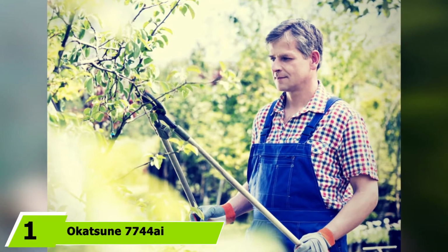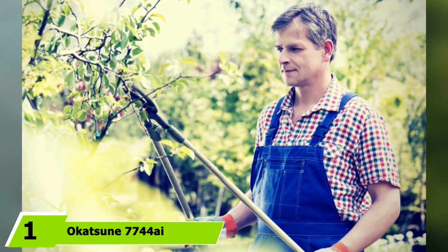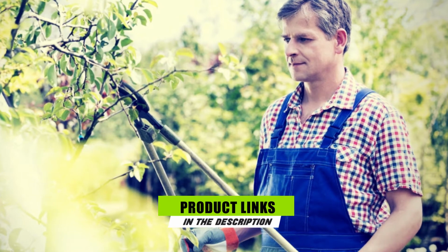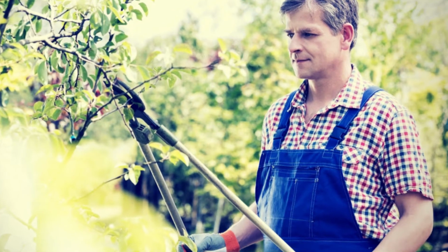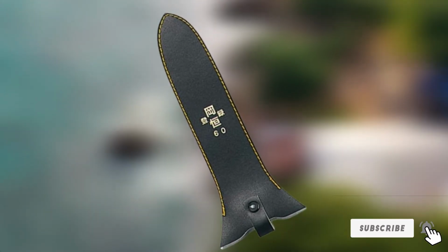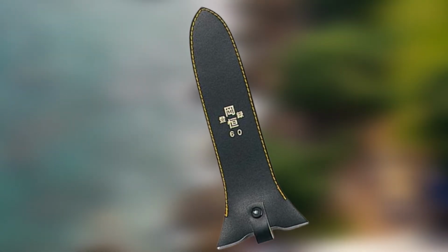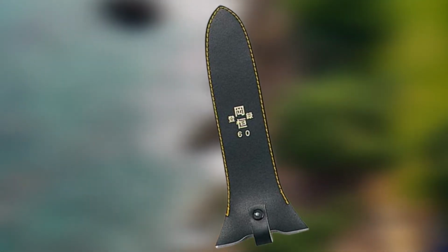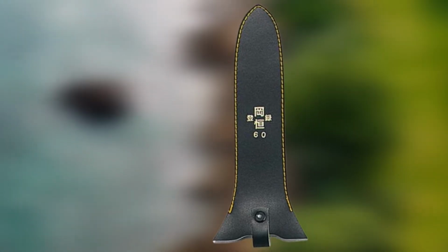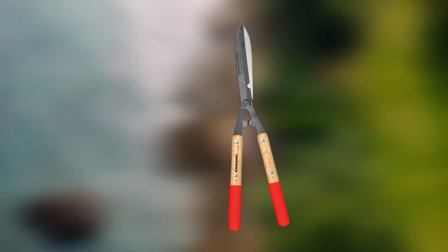At the first position of our list, we have Okatsune 7744 AI Precision Hedge Shears. The Okatsune 7744 AI Precision Hedge Shears is our pick for the best overall hedge shears. It's 21 inches long and has 6.9-inch blades. The blades are extremely sharp and can cut through most tasks extremely easily. It's lightweight at only 1.75 pounds, and the handles are made of Japanese white oak. These hedge shears are attractive and useful.